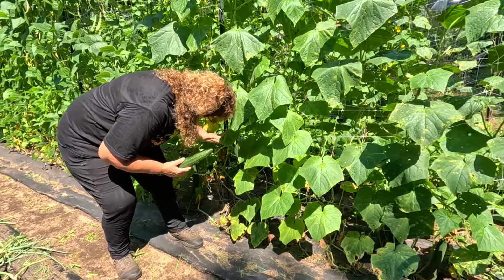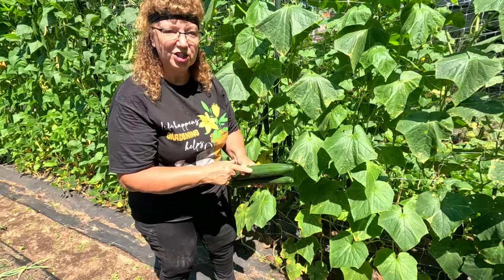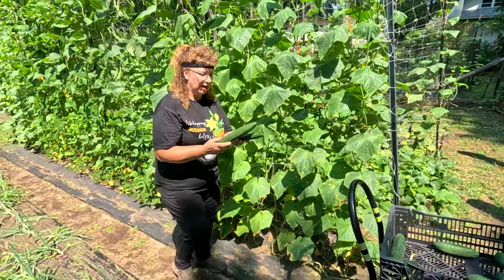And here's another big one. Like I said, I'm gonna make cucumber salad, but I like to just eat these. I slice them, dip them in ranch dressing. That's my favorite. But these are great.